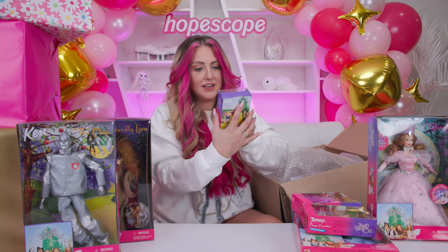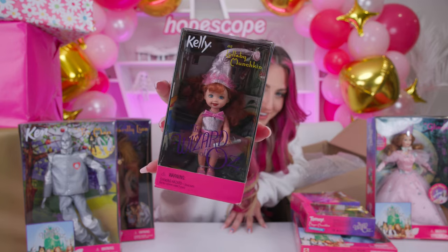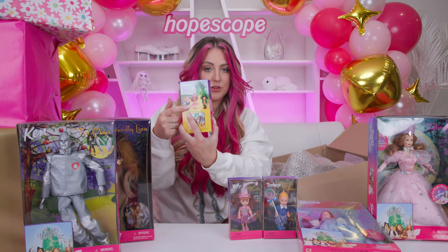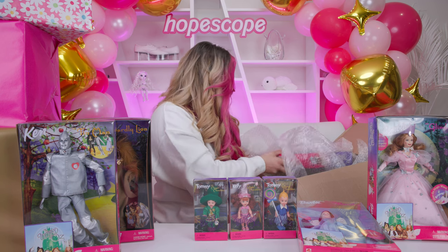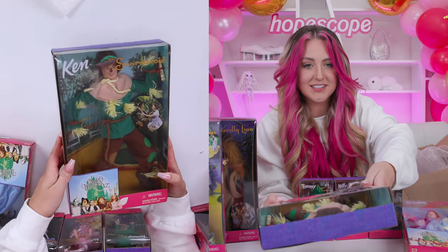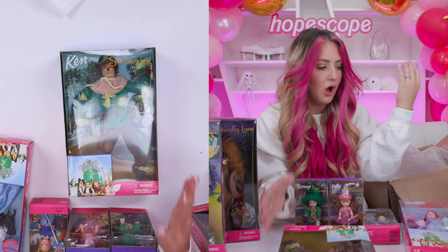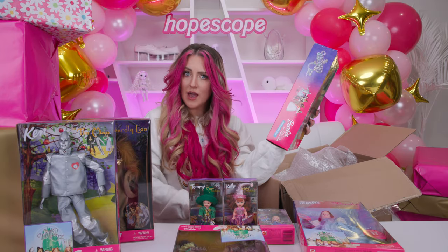Okay, so I think we're missing Scarecrow and then the witch. Oh, we have another munchkin. This is Lullaby Munchkin. She's pink. I love her. Three munchkins. We'll have to see if I have all the munchkins because it has the three of them on the back. We've got all those. And the last doll in here is the Scarecrow. He also looks just like the Scarecrow in the movie, but you can totally tell he's Ken still. That's so funny. Okay, did they have a Wicked Witch doll is my question. Looking at the box, no, I think we have the complete set.